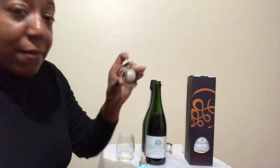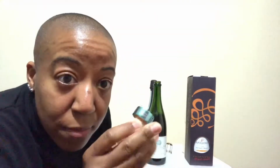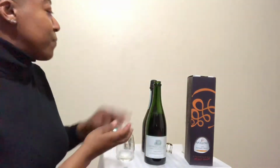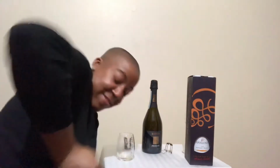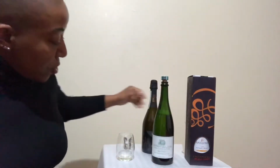If you don't have this, I found that these work pretty well. These cost about $2 in the store. But I highly suggest getting a champagne stopper. This will save your life, and you're going to need it. So these pretty much fit. Better fit this one. Almost in there, but it's better than nothing. So that's the Cremant de Jura.